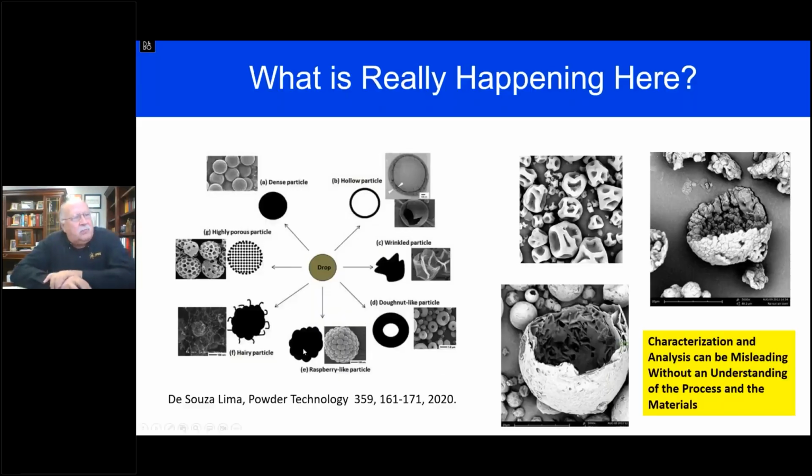So take a look at this picture here. I picked this picture out on the left side of the screen from an article by a man named D'Souza Lima, printed in Particle Technology, and he talks about what happens when you start out with a drop of liquid in a spray dryer. What types of structures can you get from the final spray dried product? Well, up here at the corner, my vision of spray drying is I take this droplet and I get this nice dense sphere. On a first look at spray drying, this is what you get, and this is the vision that I have.